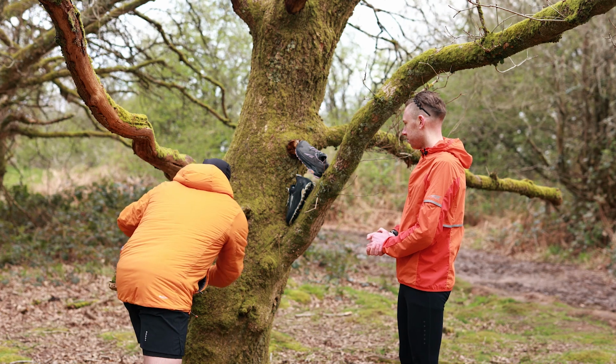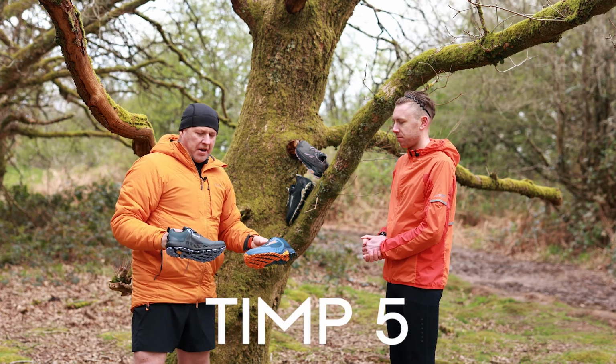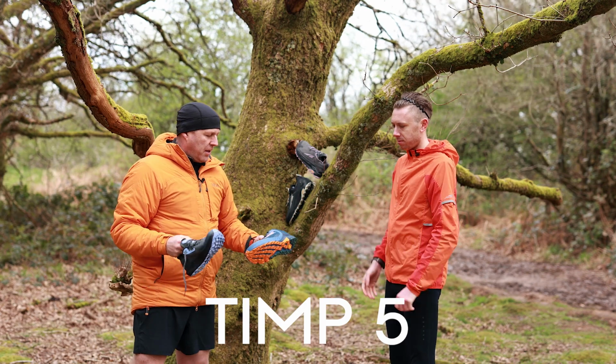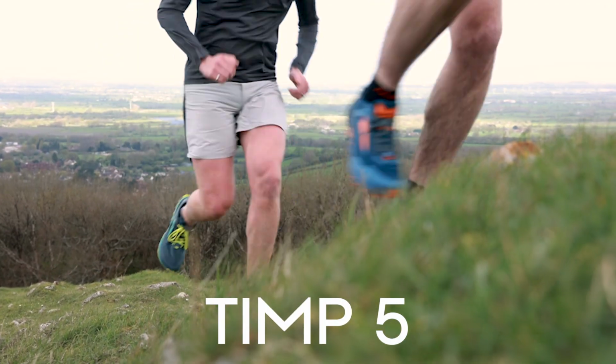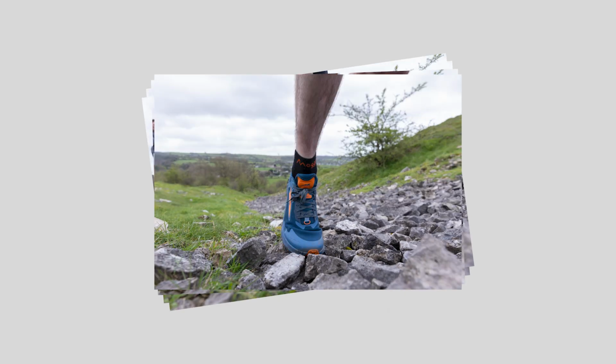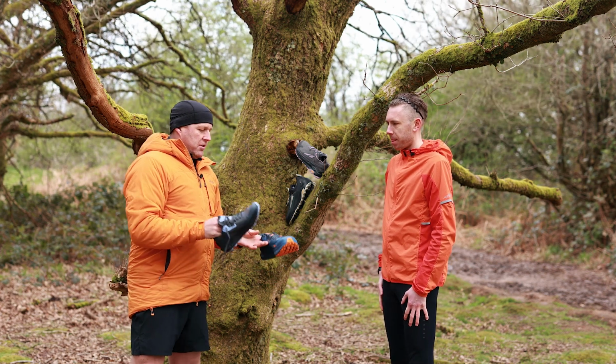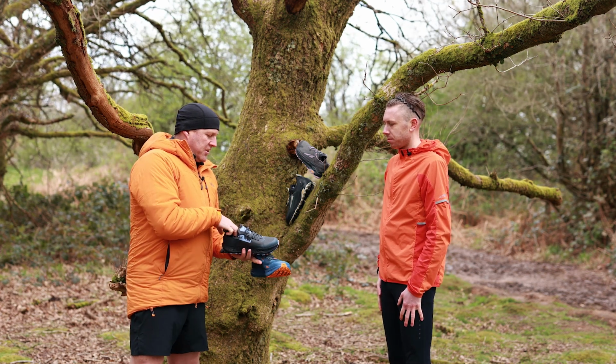So we're going to move on to the Timp 5. Couple of cool colours for men's and women's there, really commercial. I love the orange accent on the men's one. I think it looks really smart. Happy with that.